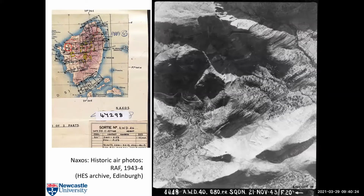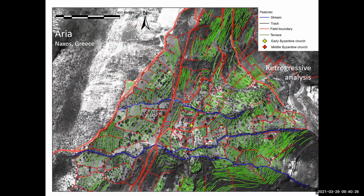So we attempted to devise some initial approach to understanding this problem. We originally used the simple technique of retrogressive analysis in the GIS, where we mapped the terraces and we mapped related features. And from this, we could see clearly that the terraces belong to an earlier stage of landscape organization. Here in the diagram, you can clearly see the red of the dry stone walls overlying the green of the terraces in many, many places.